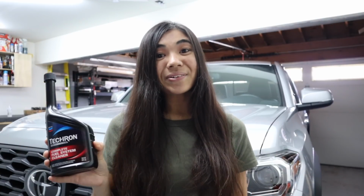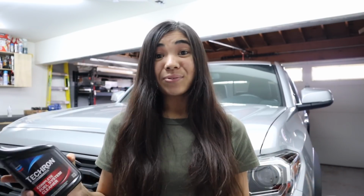This is the first bottle I've ever used on my Tacoma, but actually, whenever we could, my family has always gone to Chevron gas stations.